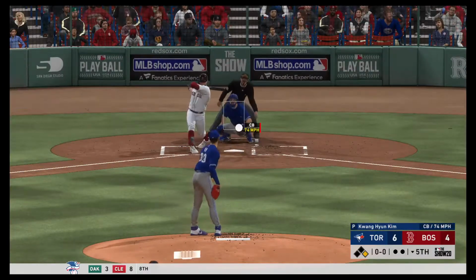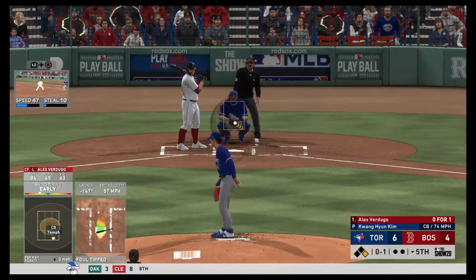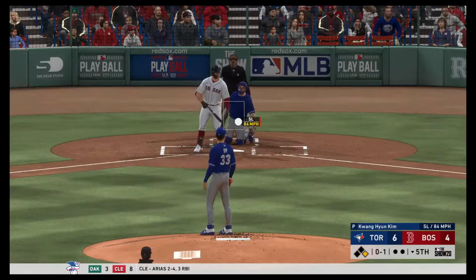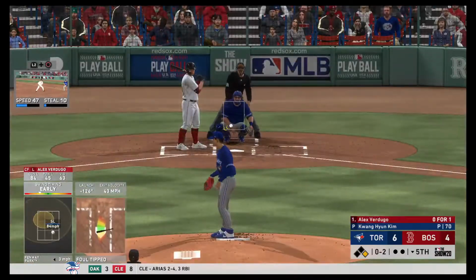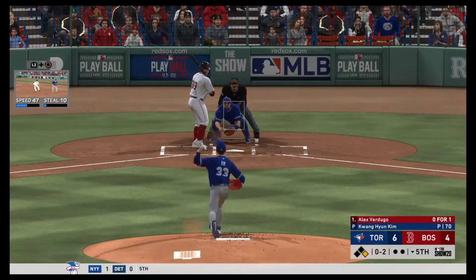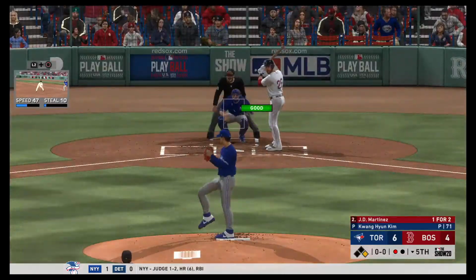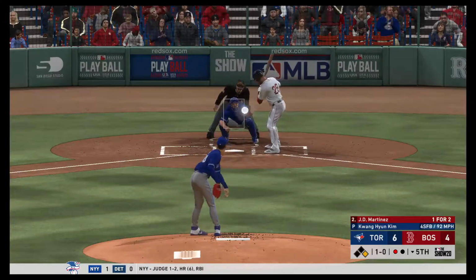And the next up will be Alex Verdugo. And on the first pitch, he grounds foul. Again, another foul ball. 4 runs, 5 hits, and 1 error on the Boston line score. And a half swing that time, but it's a full swing in the eyes of the umpire, and that'll be the first out of the inning.